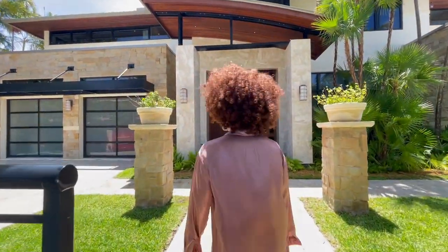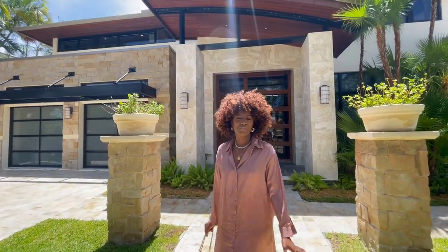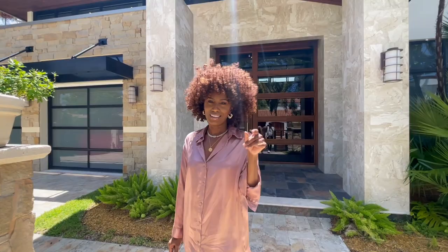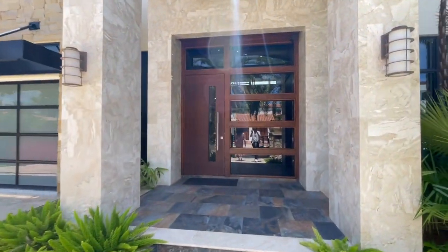Can I ask you, is it as sexy as you, my dear? Or are you sexier? Well, it depends. It depends on how you stop being modest. She's sexier. Let's go.